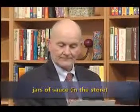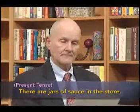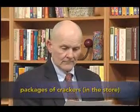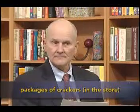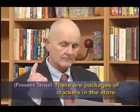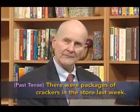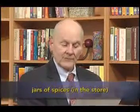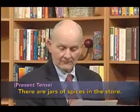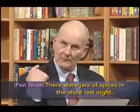Jars of sauce. There are jars of sauce in the store. There were jars of sauce in the store yesterday. Packages of crackers in the store. There are packages of crackers in the store. There were packages of crackers in the store last week. Jars of spices. There are jars of spices in the store. There were jars of spices in the store last night.